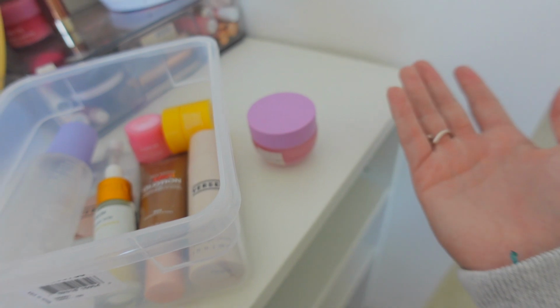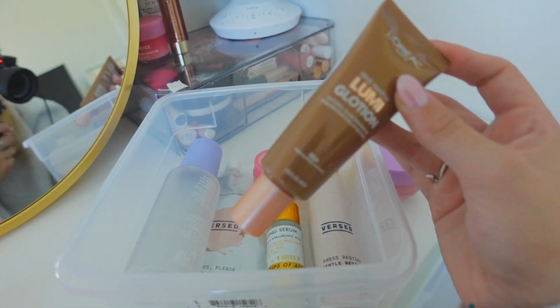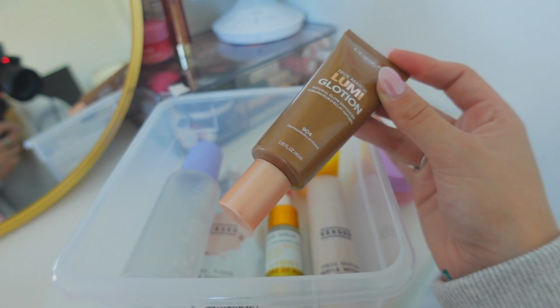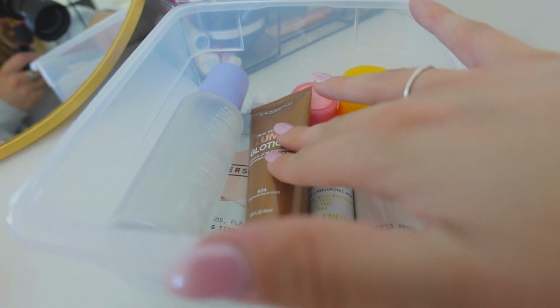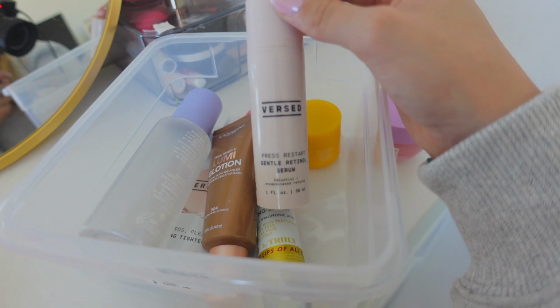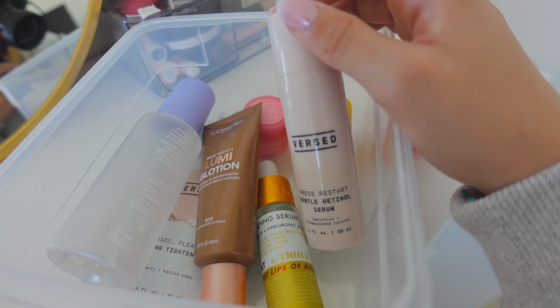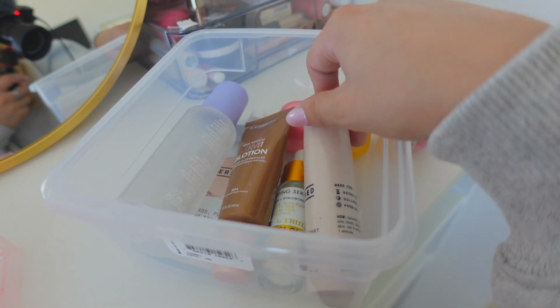So I never really go for that. I have a couple more of my Laneige lip balms. The Lumi Glotion. I keep it in here because I'm abnormally pale, paler than I've been before. So I keep it in here because I don't think she's gonna be coming out for a while. A retinol cream from Versed. I actually don't know what retinol does. I think it like de-ages you or something. I don't know. Correct me if I'm wrong, guys.